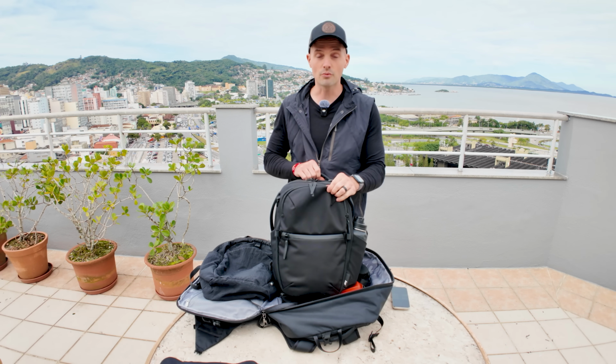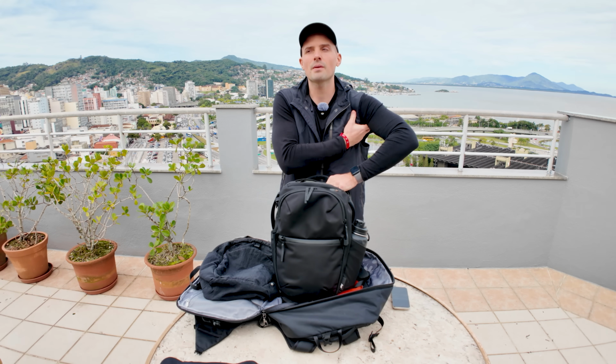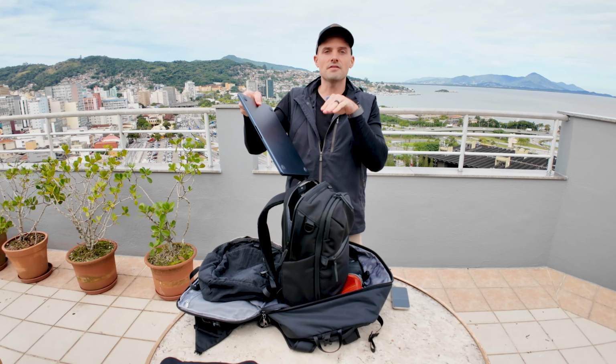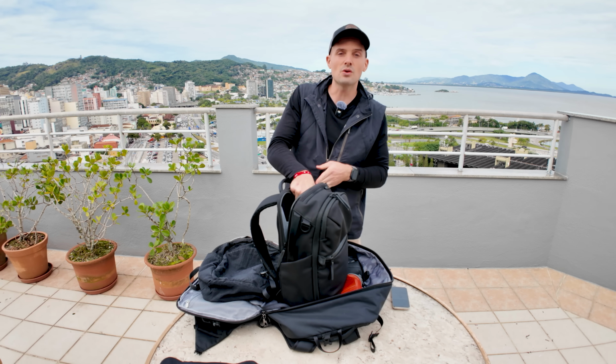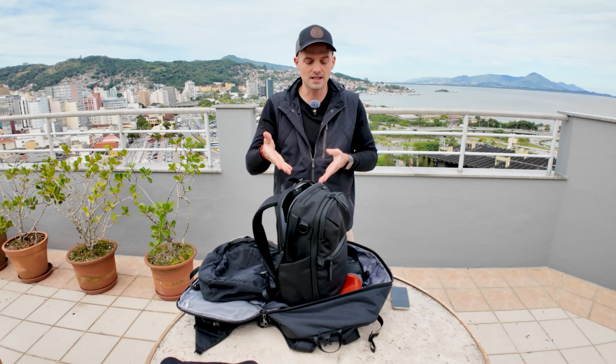And I personally am really digging this personal item size bag, which is the Air City Pack Pro 2. And I like it because I can pack my laptop in here and it has a floating laptop pocket. So I don't need to carry a bulky extra case around my laptop. And I feel that it's safe just like this.